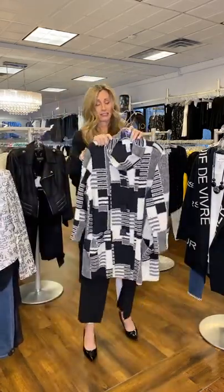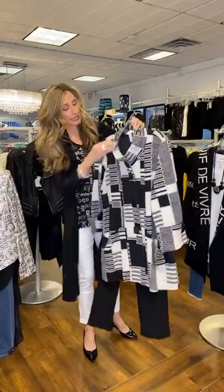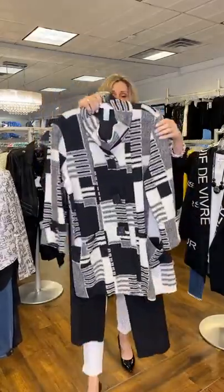So today we are going to talk about some new pieces that have come into us. There's an alphabet collection, which you can see that I have on today, and a few other pieces that we've added in for you. So I'm going to start with this jacket here. This is a lovely Joseph Ribkoff jacket. It's got some texture to it. I'm going to pull up close.